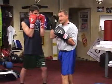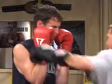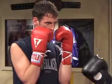Now what he's doing right there is catching it with his glove. This is an amateur defensive move: you can catch the punch on your glove. It doesn't hurt you, but it gives you the effect, it turns you off balance, plus it looks to the judges or the crowd that you're getting hit, when in reality you're not getting hurt, but you are taking the shot and taking the brunt of the blow.